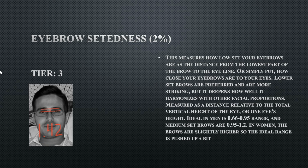So yeah. His eyebrow setness, so how high set are your eyebrows? His is at 1.42. 1.42 is still within the normal range, but preferably you want your eyebrows to be lower set, especially for a man. It makes it look more masculinizing.